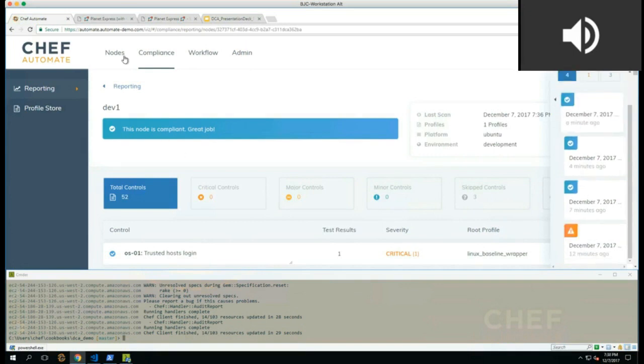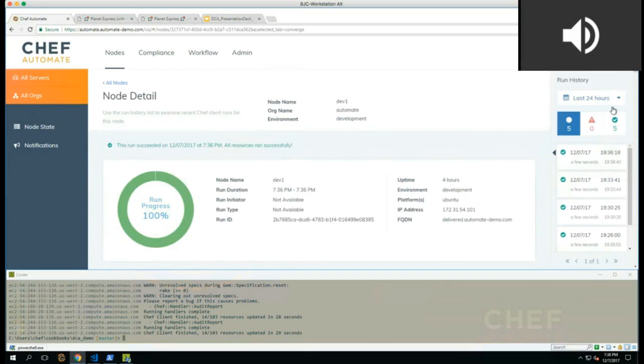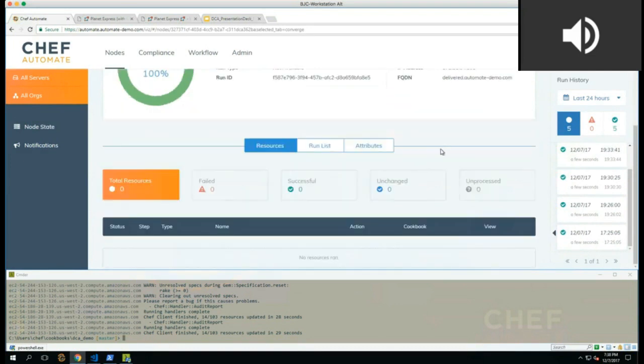So we see here, everything that's happening in our environment is highlighted for us to evaluate, and we can see a full audit trail of the history of our systems. I can even go back to that initial state before we had applied a single configuration to this box.